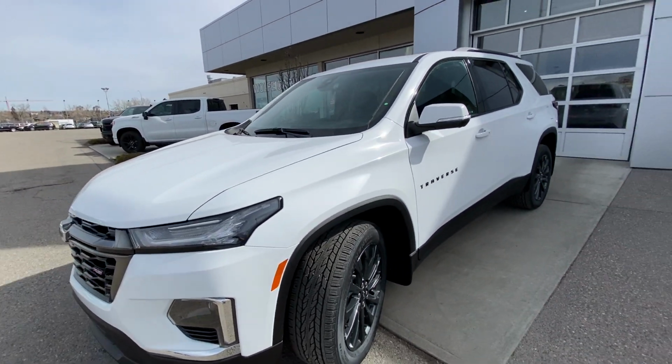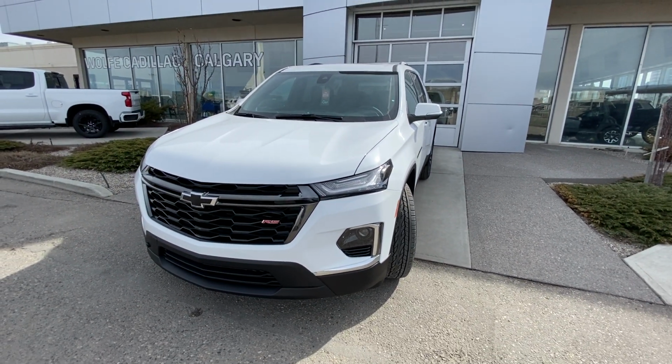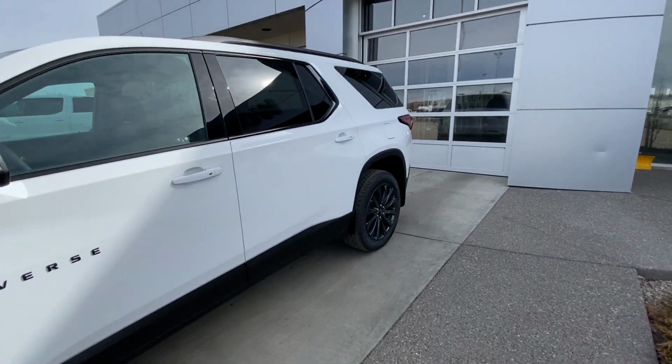Coming down to the front of the Traverse, we do have the LED daytime running lamps, as well as turn signals. We have the RS branded grille, camera system, black bow tie and chrome accents. We have the rear tinted privacy windows, remote start equipped.